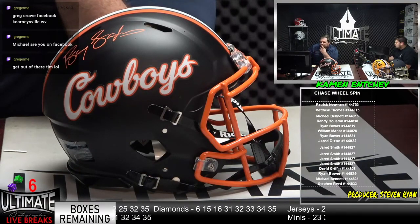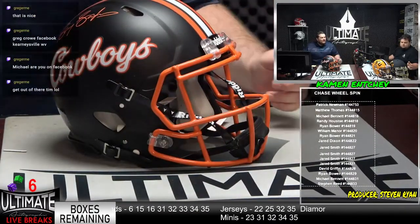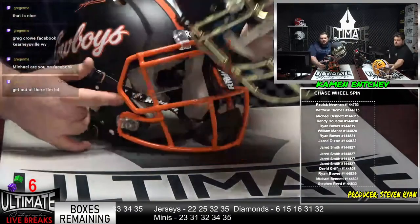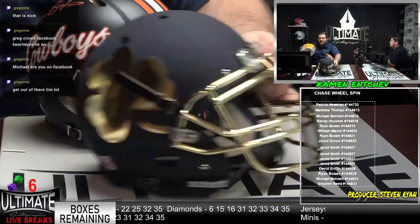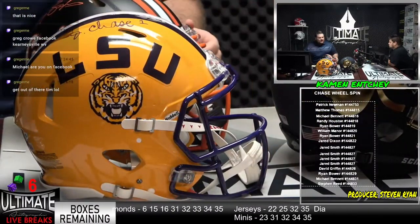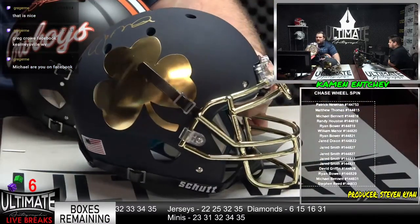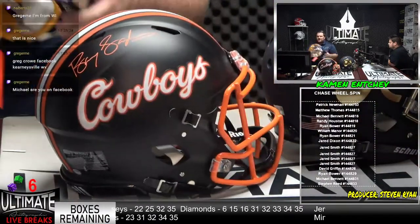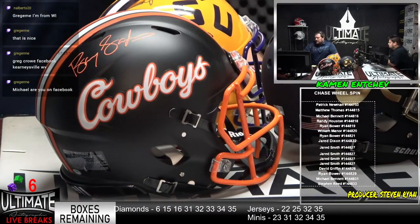So, cool. You're going with Jamar Chase, Steven? Let me show the Chase off, and I'll show off the Montana as well. Yeah, let's show both of them. This might be the coolest looking one. It's all about personal preference. My personal preference, of course, is the Barry Sanders, but you can easily go Chase and not be wrong. You can easily go Montana and not be wrong. So these are all awesome hits here in the breaks. Barry Sanders, Joe Montana, Jamar Chase, some of the cool hits we've pulled here in the show today.